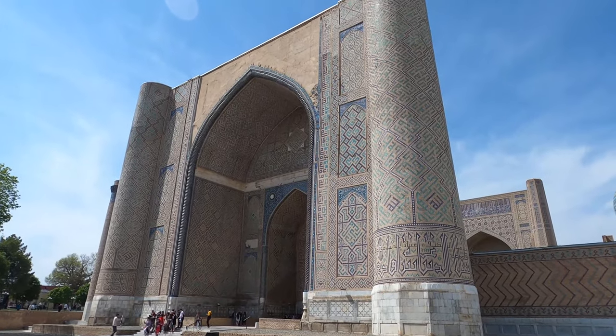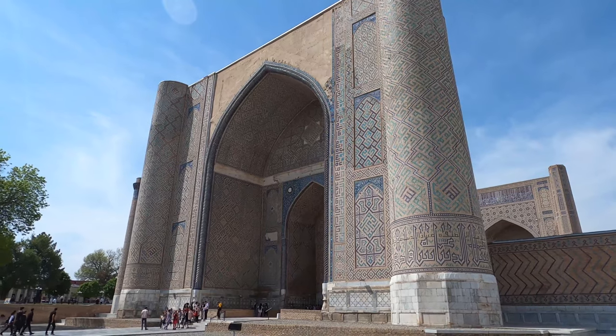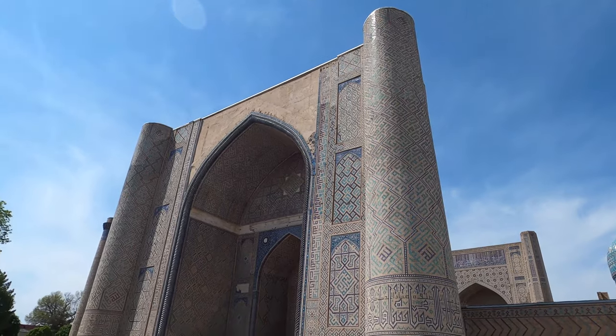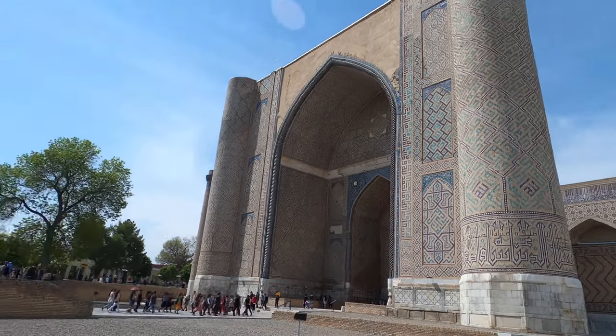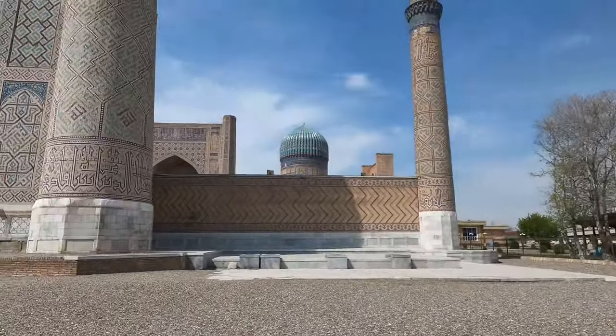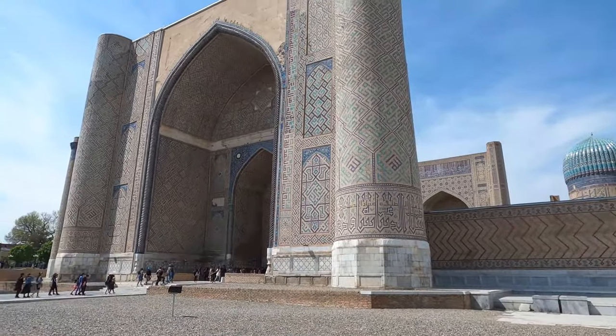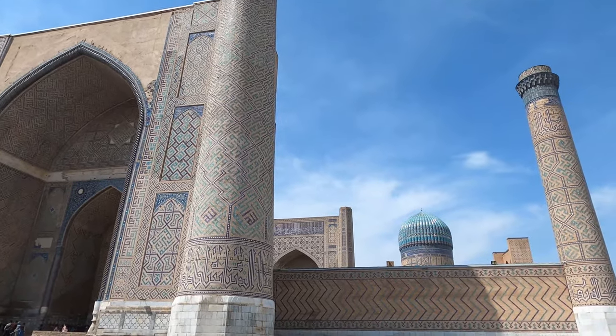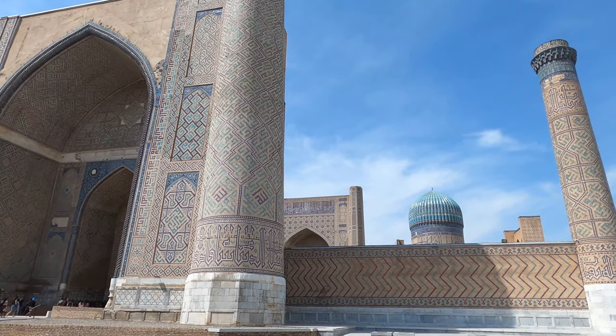This is the Bibi-Khanym Mosque. As you can see, the entrance is massive. It's around 35 meters tall and it was built during the 15th century. During the centuries it has been destroyed due to earthquakes, but later during the 20th century it was reconstructed during the Soviet Union. And this is what has been left for us at the moment. As I mentioned, this is 35 meters and then there is another wall behind which is around 40 meters.